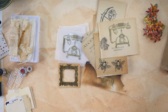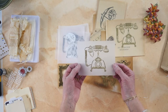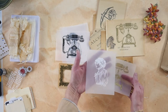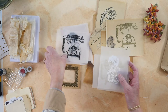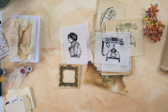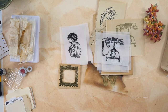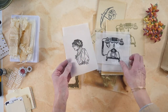Okay, so what I'm going to do, vellum. I stamped on vellum. Look at that, that's absolutely gorgeous. Love that. Here I did white. Didn't like that much, and I stamped too hard. When you stamp too hard, you lose the detail. Here I did a black ink, and it didn't dry, so my hands were full of ink. But then I put clear embossing powder over it, and now it is great. So you see the eye better.